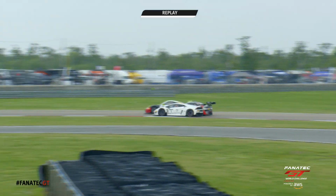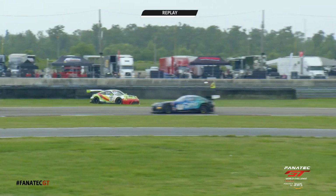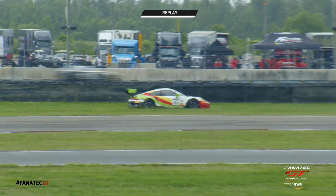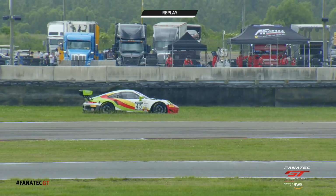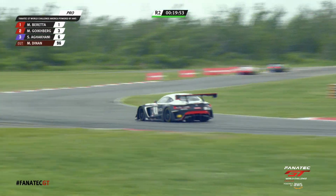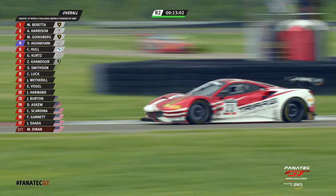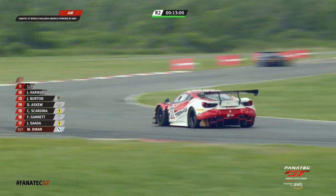Well, that was turn 13 again. Oh, just a three-wide that didn't work there. So Ziad keeps overcharging the brake zone for turn 13. And George tried to get inside him. Charlie saw an opportunity to go to the right of him. They all sort of met on the exit of the corner. That'll be a tough one to judge. Here's our Am leader, Scardina behind the wheel.